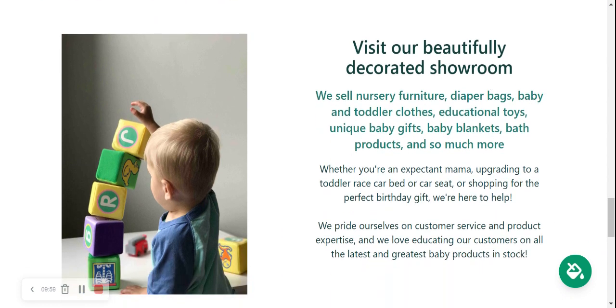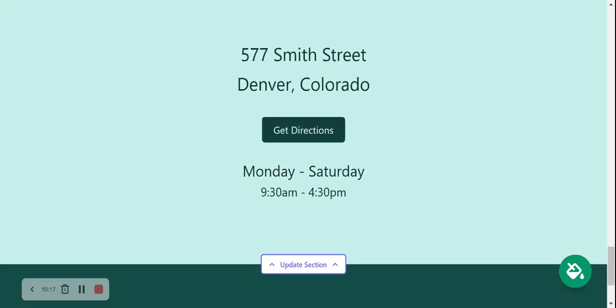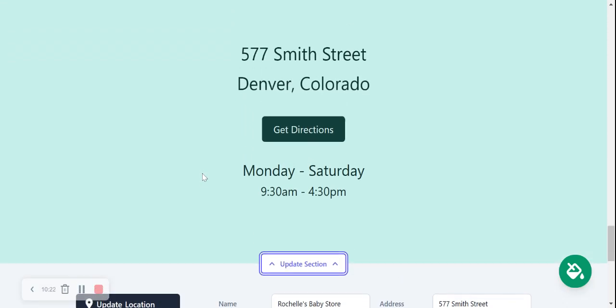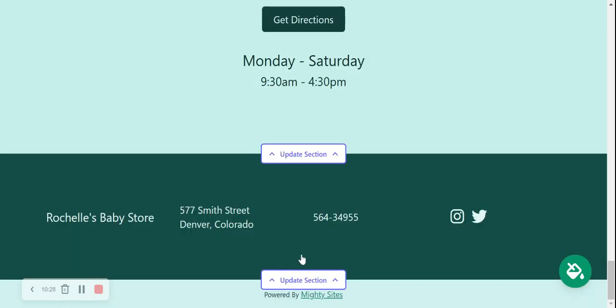Here we've made it to the services section, what we offer. This is where you can put a little bit more details of the different items in your baby store. So perhaps you sell nursery furniture, diaper bags, baby and toddler clothes. Put all the details over here and amend the image to suit your needs. Okay, and over here is where we can update our hours again. If we need to amend them or make any amendments to our hours or our location, that is exactly where you do it.